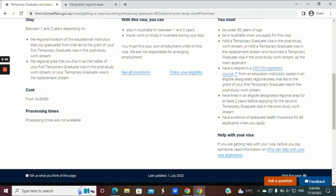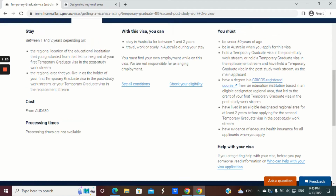Okay, so just quickly we'll go over what that means. When you were actually studying on your student visa before you applied for your first temporary graduate visa, you would have needed to have studied in a designated regional area with your education provider. And then once you got your first temporary graduate visa, you would have stayed in a regional area in the 2 years that you were granted your first post-study work visa, and then now you're applying, so you're still living in a regional area when you're applying for your second 485 visa in the post-study stream. So that's very important. Okay, so that is the overview tab.